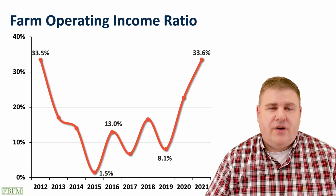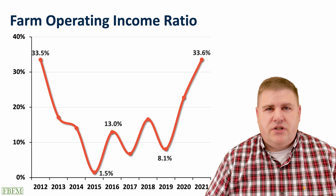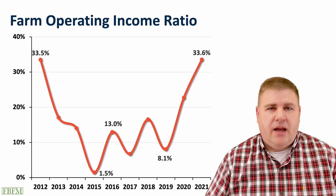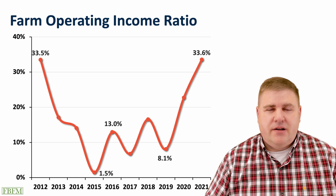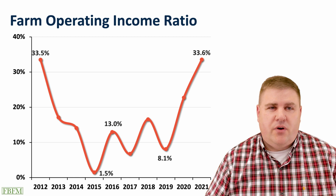The final financial ratio we're going to talk about is the farm operating income ratio, which compares farm operating income to gross returns. Gross returns would be your grain sales, your change in inventory, as well as government payments and miscellaneous receipts. We'd like to see this at greater than 20%, and we were there 3 of the last 7 years, with 2021 being at 36, about the same as it was in 2012 at 33.5.